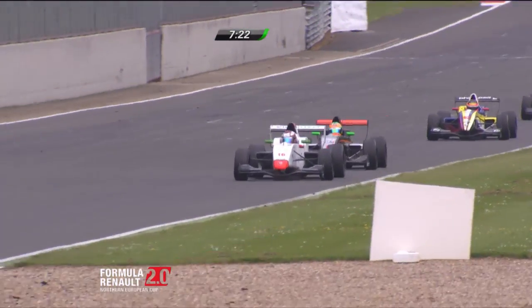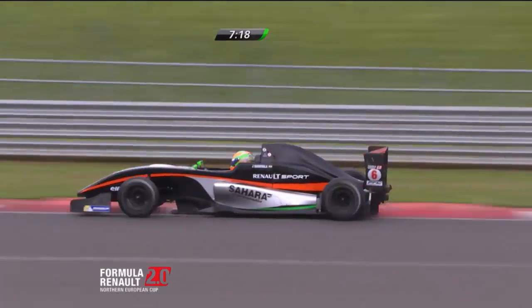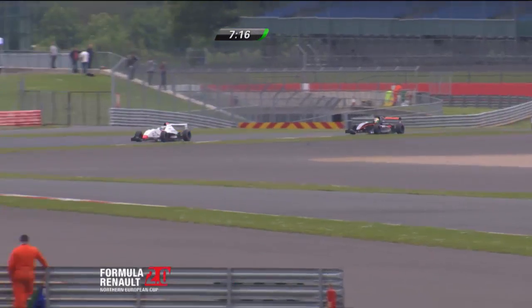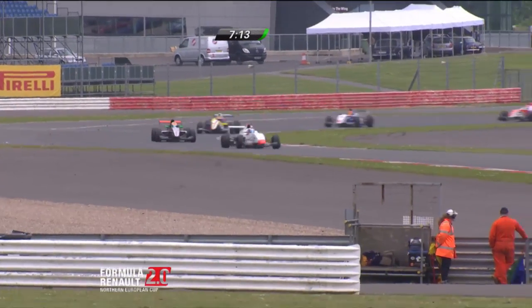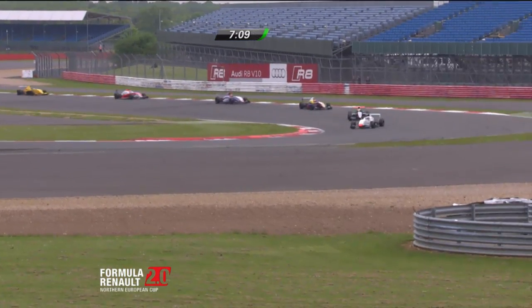Jahan Daruvula, the second of these drivers, still looking for a way to get himself up past 16-year-old Nikita Mazepin as they go now round the right at Abbey, left at Farm, and this is the sprint now up towards the right-hander village.